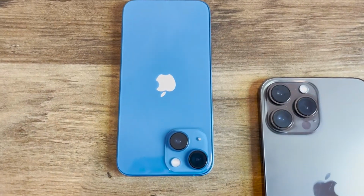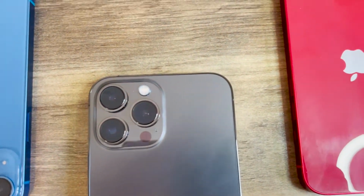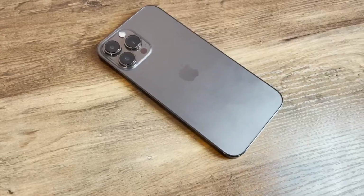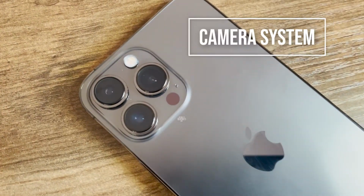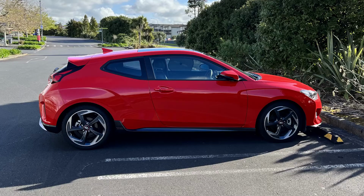Alright, so moving on to the camera system, and I can say right off the bat that this is the best camera system you'll get on any phone right now. Now the Pixel hasn't been released yet, and that may change the game, but as of now, this is the most complete camera system you can get. You've got your standard 12 megapixel wide camera with f1.5 aperture, your 12 megapixel telephoto lens with f2.8 aperture, and your 12 megapixel f1.8 ultra wide with 120 degrees field of view, and better night mode shots which are enabled by the LiDAR scanner. All three sensors are improved on the 13 from the 12.